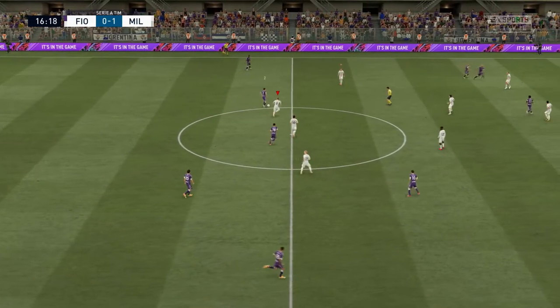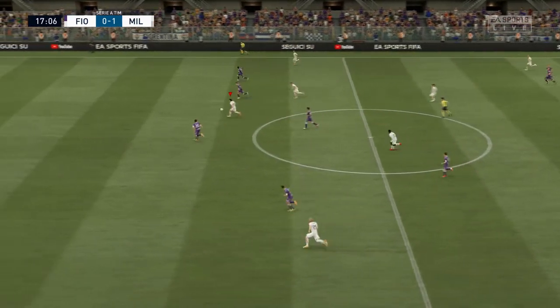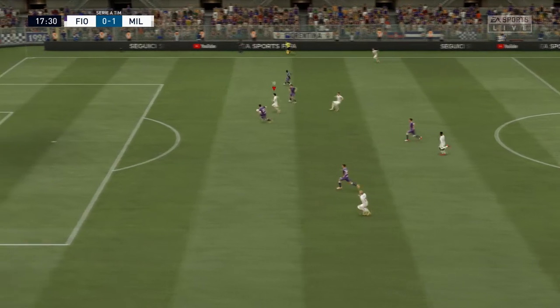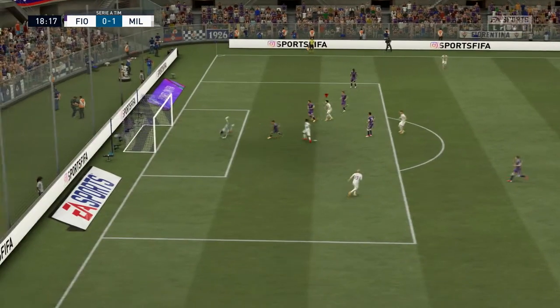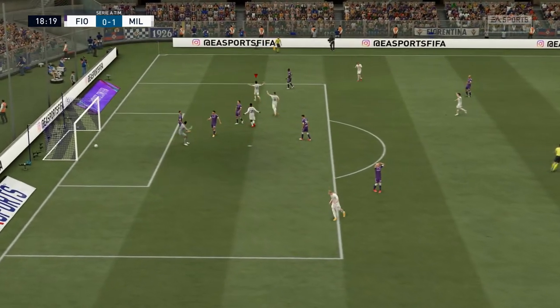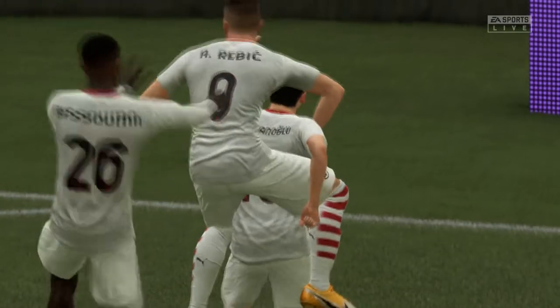And here's Quarta. And given away. The pass could do damage. Çalhanoğlu. A glorious chance. And there it is, the goal they wanted for security. They lead by two now. They can breathe that bit more easily.